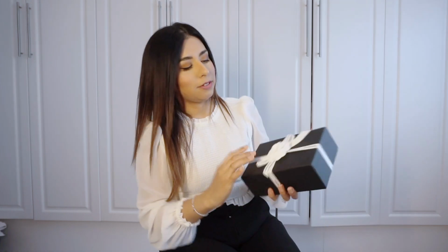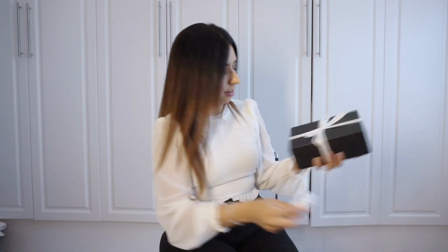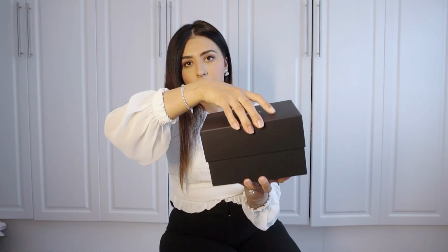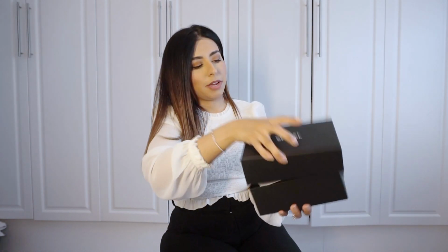So here is the box, very beautifully wrapped. My lovely sales associate is amazing at wrapping. So we're just gonna pull this open. The box is cute. It's the box for a small leather good. So basically it's just got a full top box. Usually the boxes for bags have that lid and that magnetic closure, but this is what it is, and it's not wrapped in its dust bag.